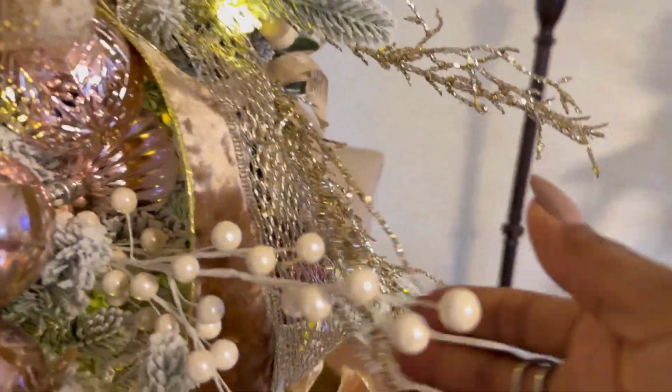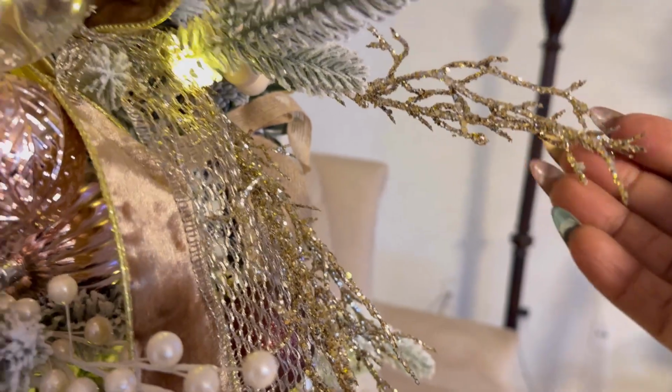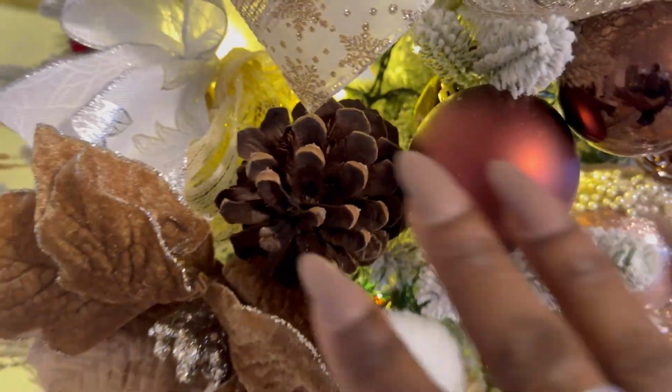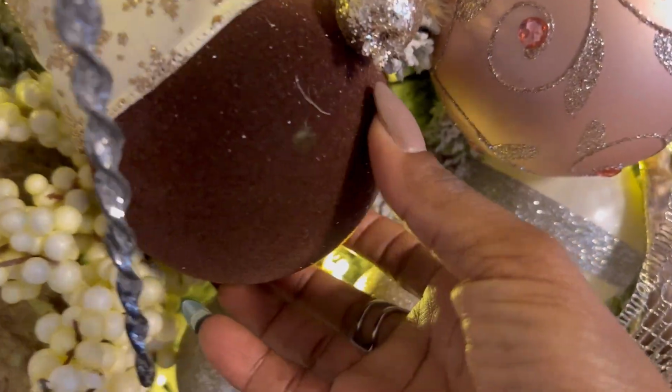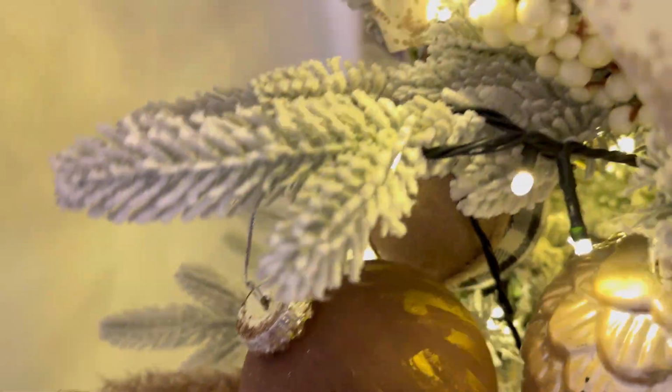In this designer looking tree, what makes it designer is the amount of elements that's happening, the amount of different picks, the amount of different size ornaments, different textured ornaments, different types of ribbons. The things that are going on this tree is so much. The sprays and the picks and the florals, and you're stuffing the tree rather than hanging the ornaments, guys. That's a major difference. There's my DIY ornament right there, my matte ball.